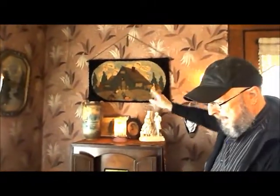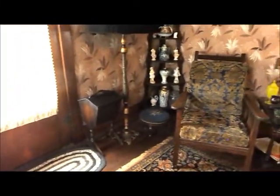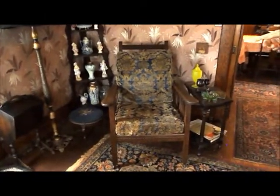But this motif of the house with a high-pitched roof and the cypress trees and the high chimneys, and this sort of color scheme, was a popular motif in the 20s. All of the furniture in here is from the 20s or maybe slightly before. The Morris chair, we think, might have been purchased new in the teens.